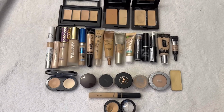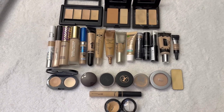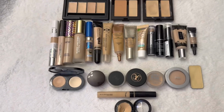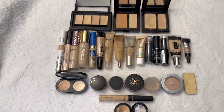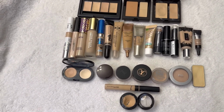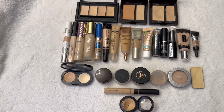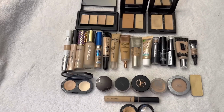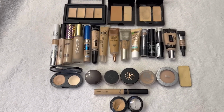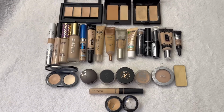Okay, moving on to concealers. I had 29 last year, and I am down to 27. I am so happy that this category went down by 2. 27 is an all-time low since starting my inventory. We've hit new lows, which I'm happy about. However, 27 is still way too much.